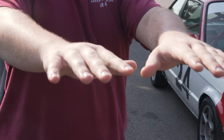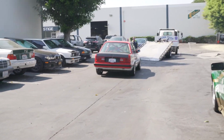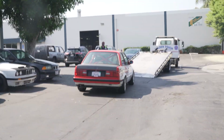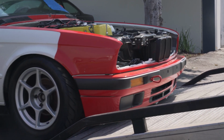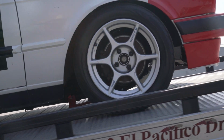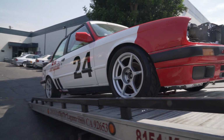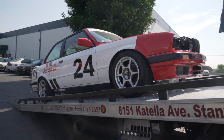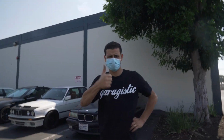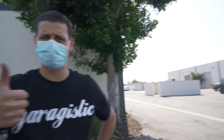Shaking from a car, and I was just shaking. Oh yeah? Underneath this mask, I promise.